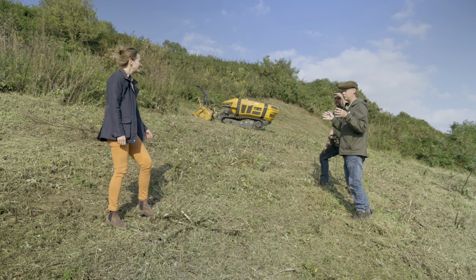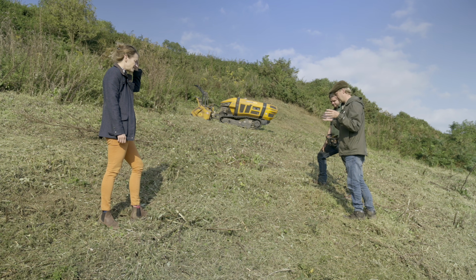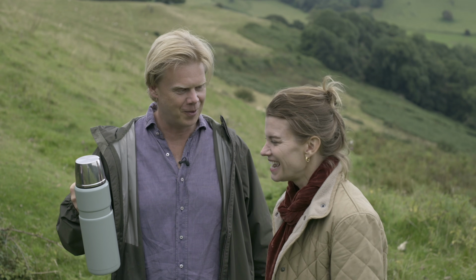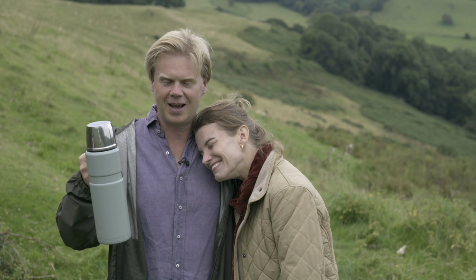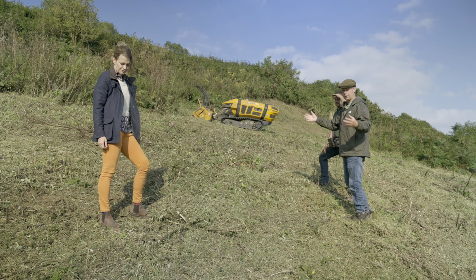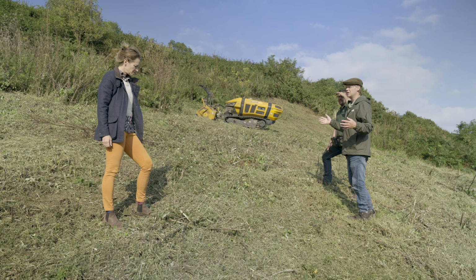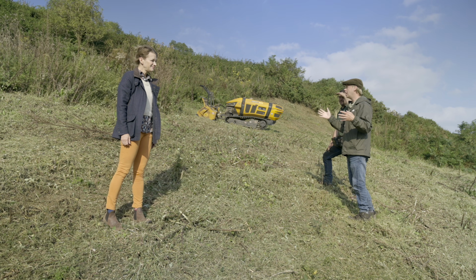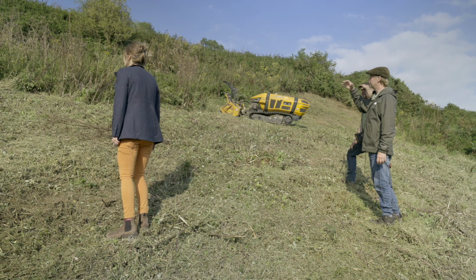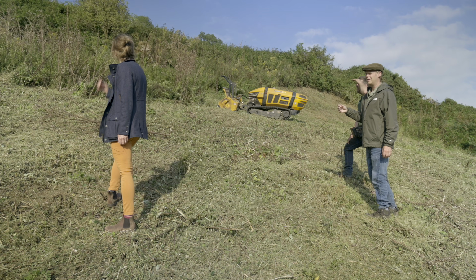So we're in a field. It's a field we've seen before on the programme, and we call it the lime kiln field because the lime kiln is up over in that corner. That's where you and I had a lovely cup of tea not that long ago. And it's an important field because it's known as species-rich grassland, which means that it's got lots of varieties of grasses and herbs. You want to maintain that richness, but you can't do that if you have too much scrub, too much gorse and bramble and the sorts of things that you can see going up here.